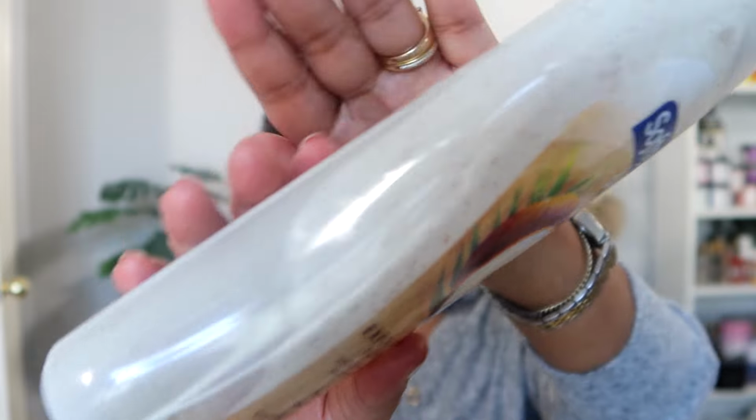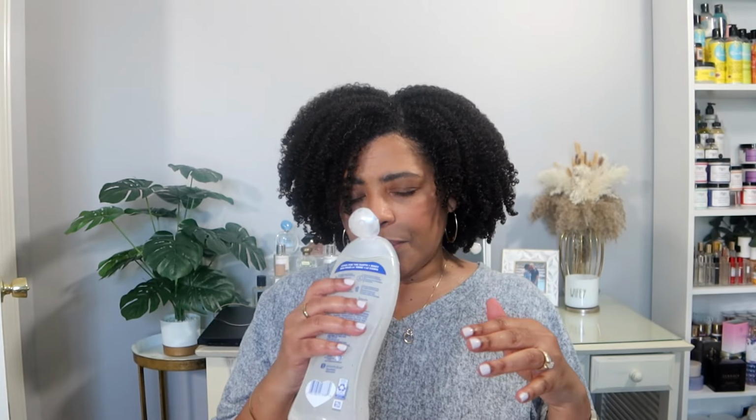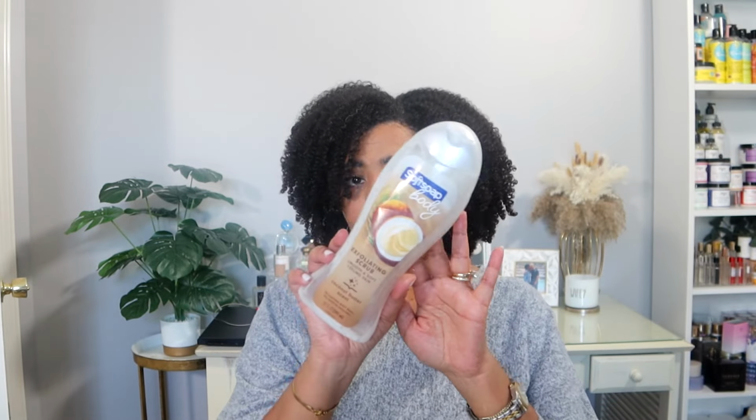If you look at it, I don't know if you can see it in the camera, but it has dark specks in it, kind of like vanilla bean ice cream. If you've ever gotten vanilla ice cream with the black specks in it from the vanilla bean, that's what this kind of looks like. And it smells so good. My husband is actually the one who used this up, but I did try it. And when I tried it, I was like, wow, that smells really good. So I would definitely pick this up again.